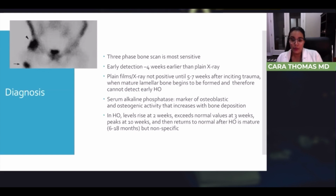Another thing that you can do to help rule it in is to get a blood test and look for alkaline phosphatase in the blood. This is a marker of the osteoblastic and osteogenic activity that increases with bone deposition. Now, it's not specific at all. It really doesn't pinpoint that it's exactly HO because it could be a lot of different things, but it's just one more thing to put the case together.